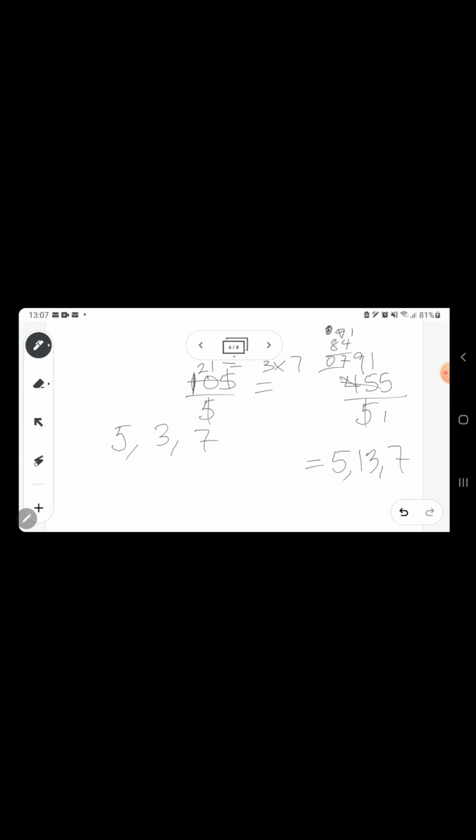Now if we try to work it out, you'll notice this: 13 times 5, 5 times 3 is 15, remainder 1. 5 times 1, 5 plus 1 is 6. So 65. Now let's say 65 multiplied by 7. 5 times 7 is 35, 5, remainder 3 here. 6 times 7 is 42, plus 3, 45. That's our answer.